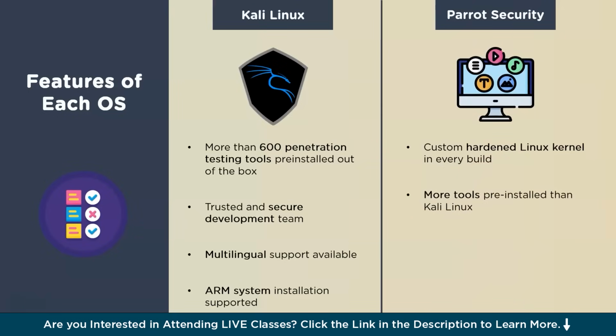If the custom hardened kernel wasn't reason enough, Parrot Security developers managed to install more hacking tools and scripts to ensure a smooth transition for the Kali Linux users. All the tools you find in Kali are present in Parrot OS and a few extra ones for good measure. And this has been achieved while keeping roughly the same operating system size between both of them.